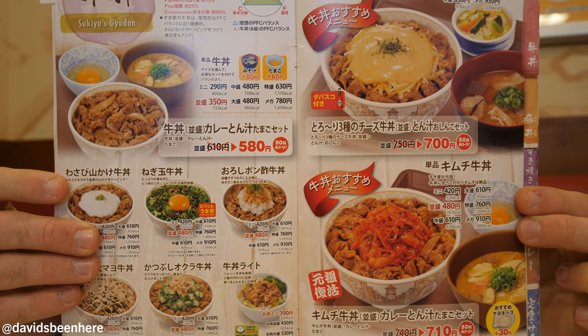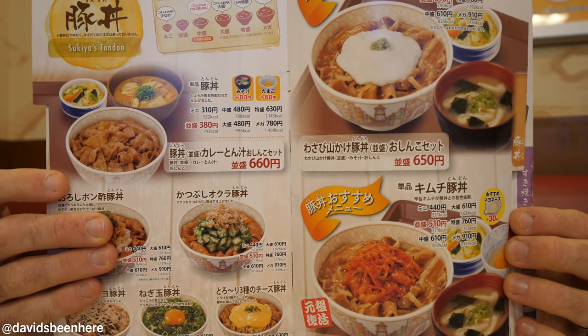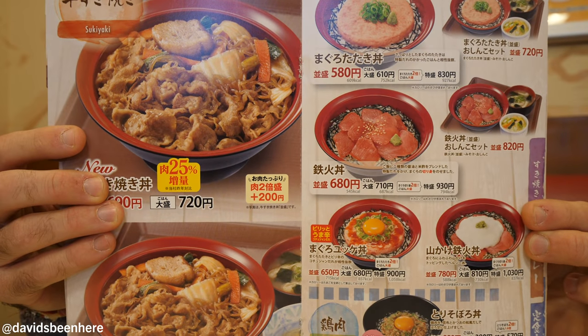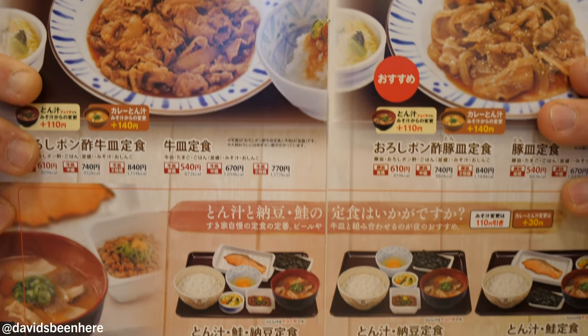So they have the mini, they have the nami, which is medium, which is the most popular. They have the chumori, which is medium, but a little bigger. It's like 1.5 times the amount of meat and slightly less rice. They have the omori, which is large, the tokumori, which is extra large, and the mega, which is XXL, which is 3 times the meat and extra rice. I mean, that is a huge bowl.